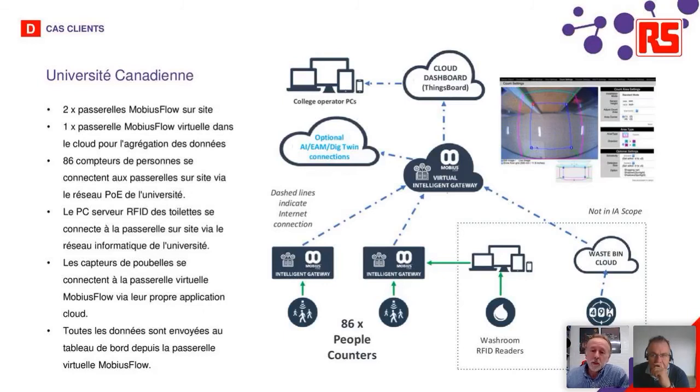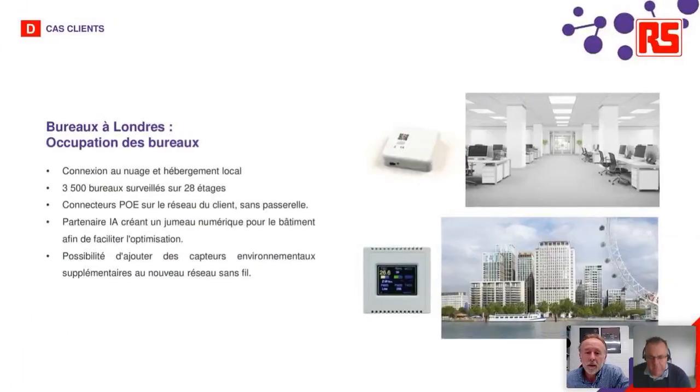So at the top of the screen, you'll see the single line going to the cloud and dashboard. It was a product called ThingsBoard in that instance, but it had been developed by the provider themselves as their own tools. At the same time, the evolution of this Canadian project is they're implementing an enterprise asset management system, and we can now share all of the data from those 86 sensors plus the RFID and the bin sensors with the enterprise asset management system at the same time. So I think a really good example of how it can be done very well.